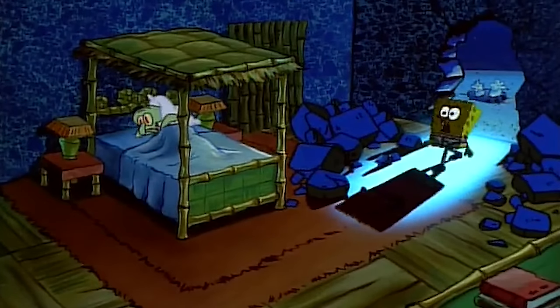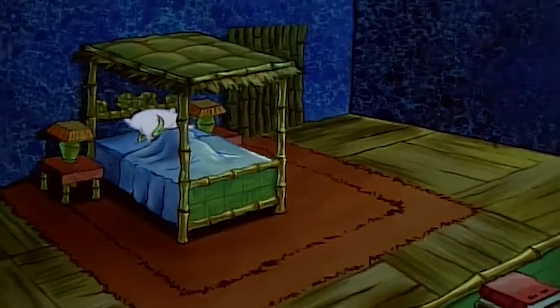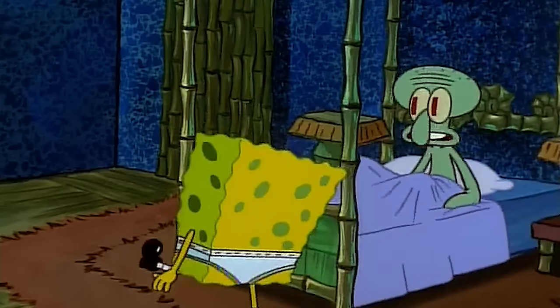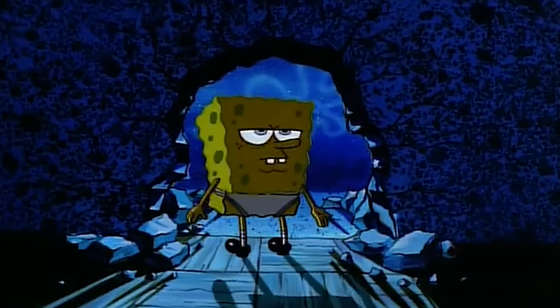So while Plankton's controlling SpongeBob, he crashes into Squidward's bedroom. But here's the issue. Squidward's bedroom is on the second floor of his house, but SpongeBob crashes through the bottom floor, as we can see in this scene. So this is like a major mistake, because why is Squidward's bedroom on the bottom floor? It's supposed to be on the second floor. Talk about a mistake, and here's another one.